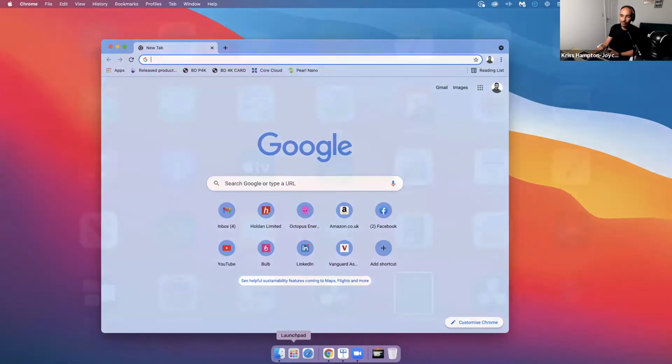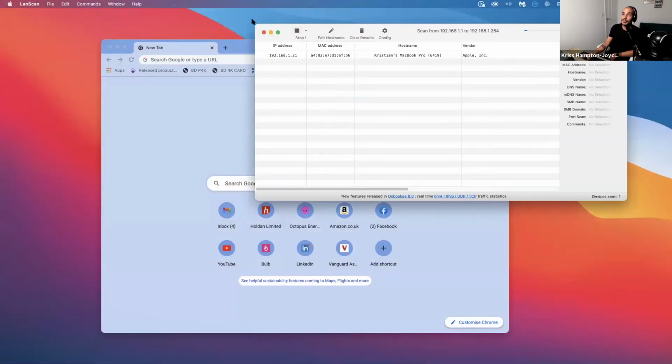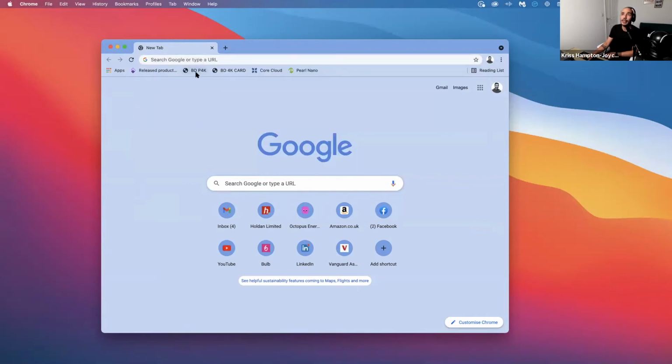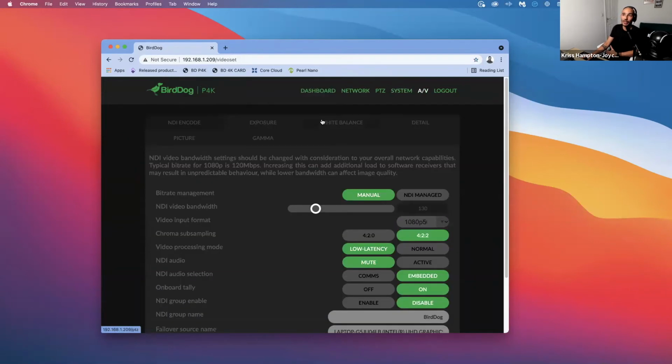And if you don't know the IP address, you can either look at the manual for the product that you're using out of the box, or you can use a LAN scanner. It'll show you the IP addresses. There's multiple ways about going about this. So I have already got mine bookmarked. This is the BirdDog P4K camera's settings page. I'm not going to talk about the camera controls. I'm just talking about the encoding.